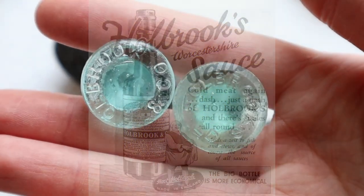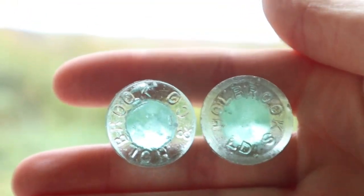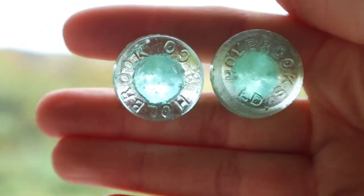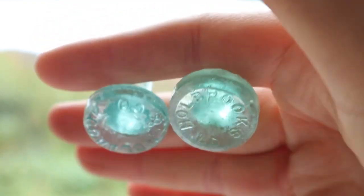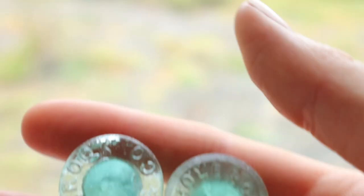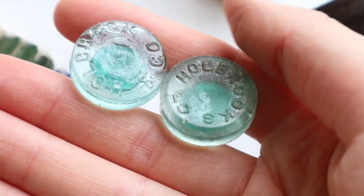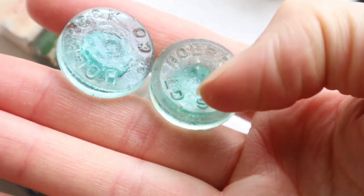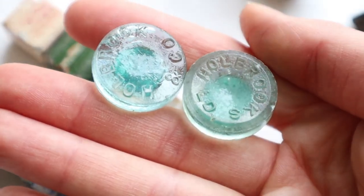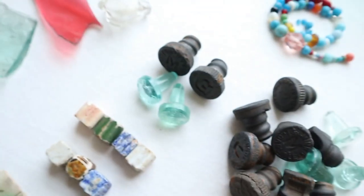Oh. So William Daniel Holbrook was appointed manager of the Manchester sales branch in 1874, and the company branded their products in his name because he did such a good job. Oh, okay. And it's interesting because these are both slightly different. One says Holbrook and Co., and the other one says Holbrooks Limited. Yeah, I think that one's later. That's probably an earlier one. Interesting. But yeah, Worcestershire sauce.